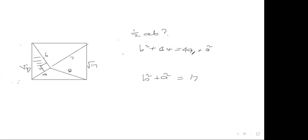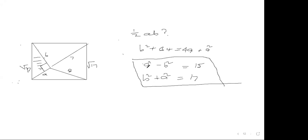Okay, so you got B squared plus 64 equals 49 plus A squared. So I can take 64 minus 49, put the numbers on this side. 64 minus 49 is equal to A squared minus B squared. So A squared minus B squared is 15. So there it is. You've got two equations and two unknowns, and you can solve for them. If you add, the B squared cancel off, and you get 2A squared equals 32. A squared is 16, A is 4. And if you put A equal to 4 here, 4 squared is 16, B squared is equal to 1, and B is equal to 1. So this is 4 and this is 1.